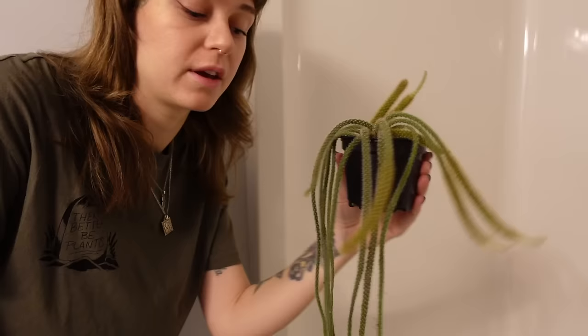We're also gonna do the same for the rat tail cactus. I don't even know if I'm gonna end up putting this on the shelf. I'm kind of leaning towards just having the monkey tail up there as a nice display focal point plant for that light, but regardless I'm gonna bring it upstairs and put it somewhere, so I'm gonna water this through as well.